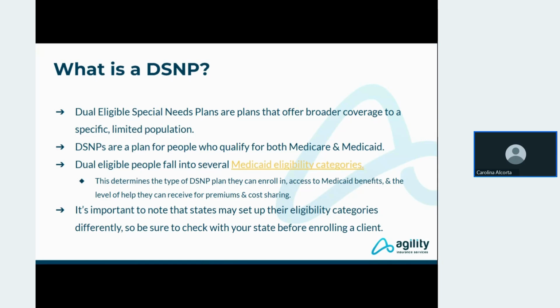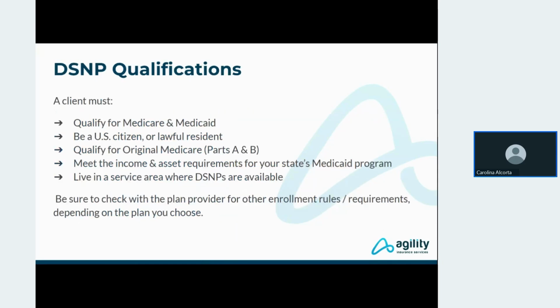All right, so DSNP qualifications. A client must, as we already discussed, qualify for Medicare and Medicaid. So off the bat, they have to have both of those things. They do have to be a U.S. citizen or a lawful resident. They do have to qualify for original Medicare, so that's parts A and B, if you're not familiar with that.